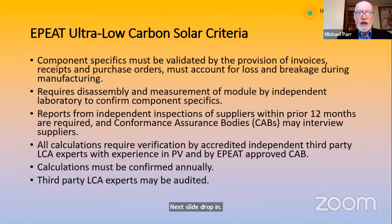And then lastly, just to show you the level of rigor in this, obviously the carbon footprint of any given product is going to depend upon the mass of the components. So how much polysilicon is there in a wafer? How big is the wafer? And so the specifics of these components must be validated 2 different ways. You have to provide lots of paperwork, documentation like invoices, receipts, purchase orders.